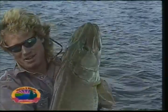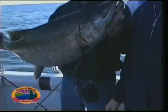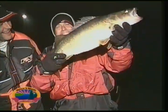Oh my gosh! Look at that fish, Pete! There we go! Another! Look at that! Got him! You got him! There he is. Nice fish! It's the head of fish. That is just incredible. Look at the size of that thing. Look at that walleye. Come on.